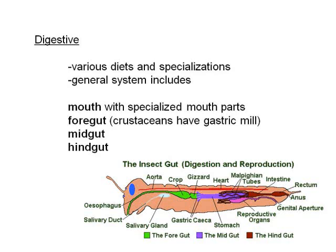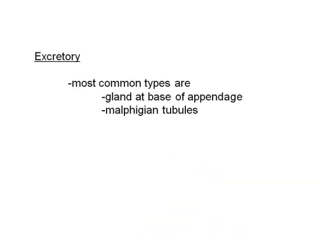In fact, that's one of the focuses that you'll see in the lab, or the way in which mouth parts are modified. About the only generalization we can make is that we recognize a foregut in the front for initial processing, a midgut where we're engaged in absorbing nutrients, and then a hindgut where we're preparing the undigested material for elimination from the body. We'll also see variety in the excretory systems. Most commonly we will see in many of the aquatic forms a gland at the base of one of the appendages through which metabolic waste is eliminated. And in terrestrial forms we will often see a type of structure known as Malpighian tubules, in which the internal body fluid is filtered and nitrogenous waste eliminated from the body.